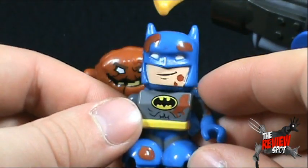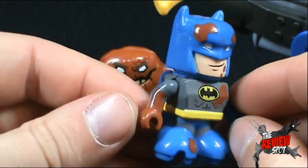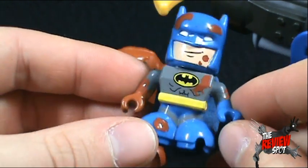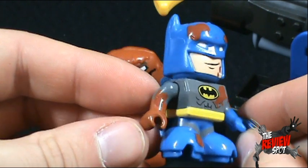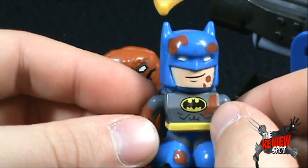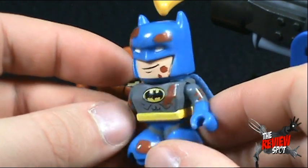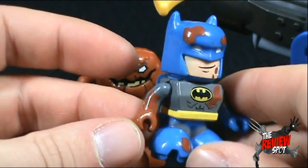Apparently, Batman is not bothered at all by the fact that he's dirtied his costume. He's got mud, clay all over his body, all over his boots, all over his gloves, and certainly all over his face. But again, he seems just all right with it. He doesn't seem too bothered by it at all.